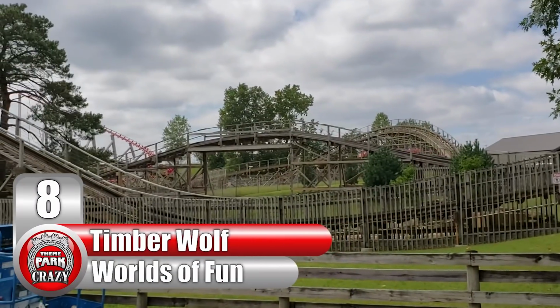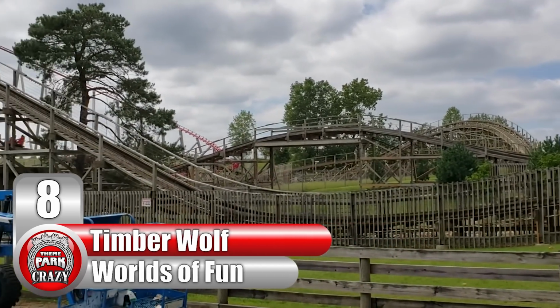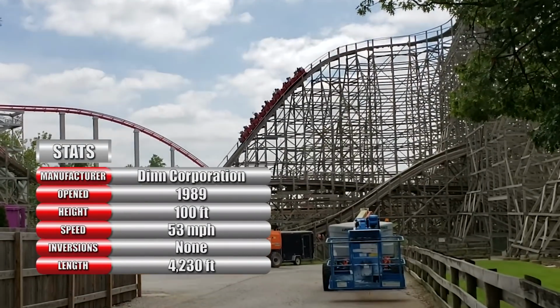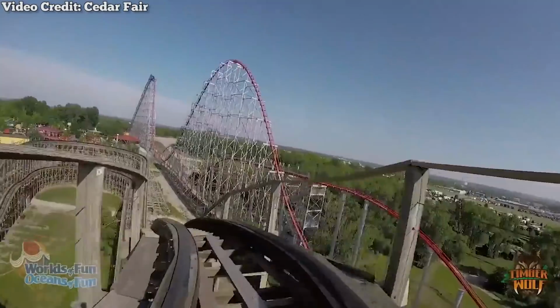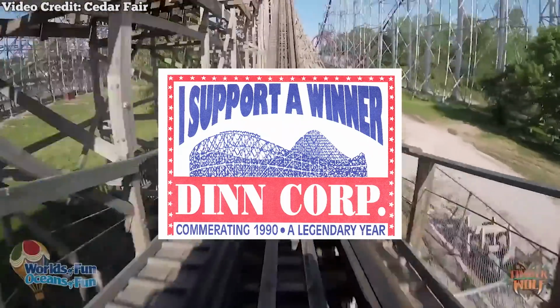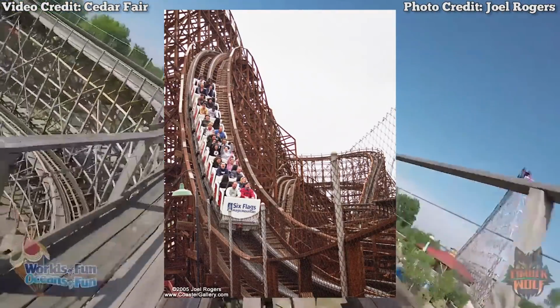Number 8. Timberwolf at Missouri's Worlds of Fun, made by American manufacturer Ridden Corporation. This is one of those wooden coasters that a lot of people want given the RMC treatment, but in all honesty, I had a great time riding it. This wooden roller coaster is made by the Ridden Corporation, which has made such infamous creations as Hercules at Dorney Park and Cyclone at Six Flags Magic Mountain.